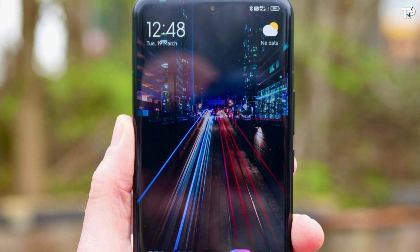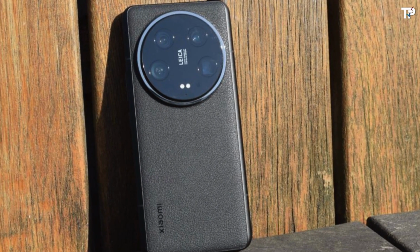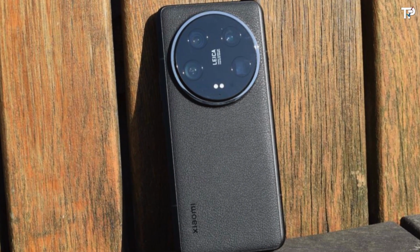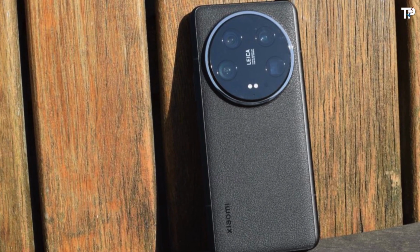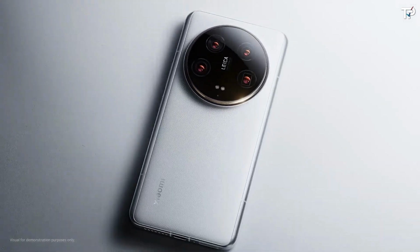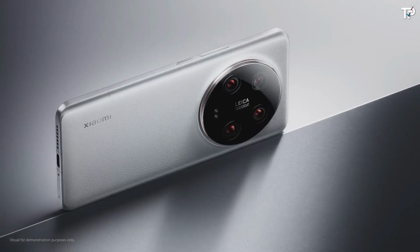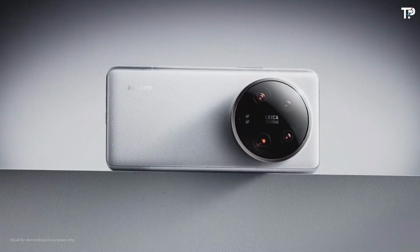It's worth noting that the Snapdragon 8 Elite-equipped Xiaomi 15 has now been revealed in China ahead of its expected global release in early 2025. The Xiaomi 15 Ultra is therefore likely to replace the Xiaomi 14 Ultra as Xiaomi's flagship phone in a few months' time, which is worth bearing in mind if you're happy to hold out on purchasing this particular model.